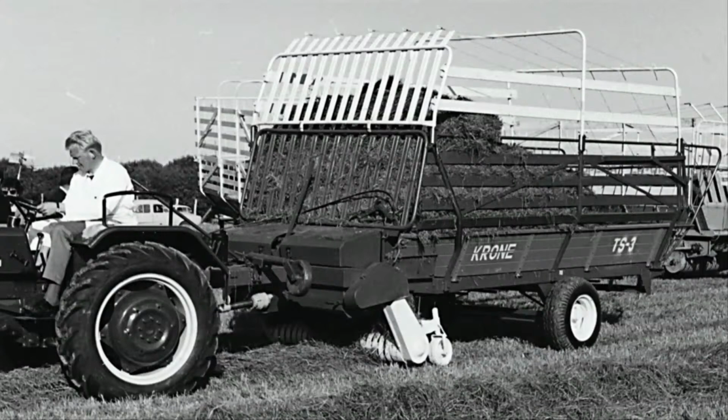Here we have a Loadmaster TS3 with Bernard KRONE, the third generation, sitting in the driver's seat.